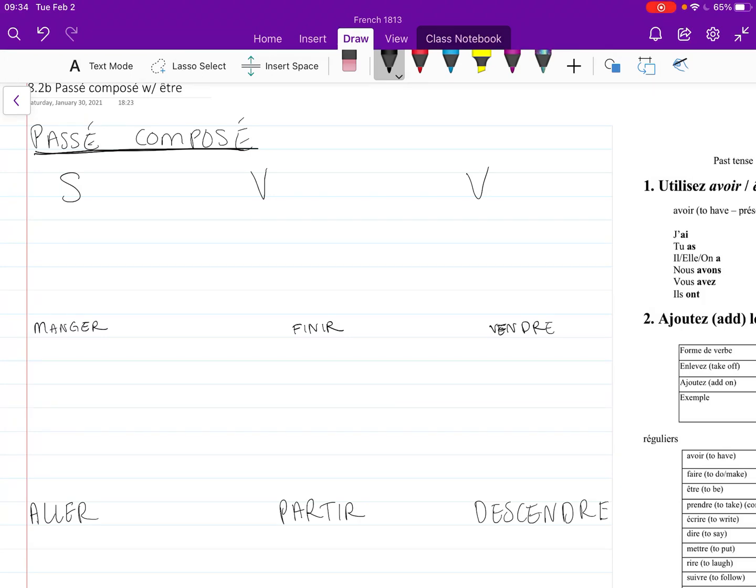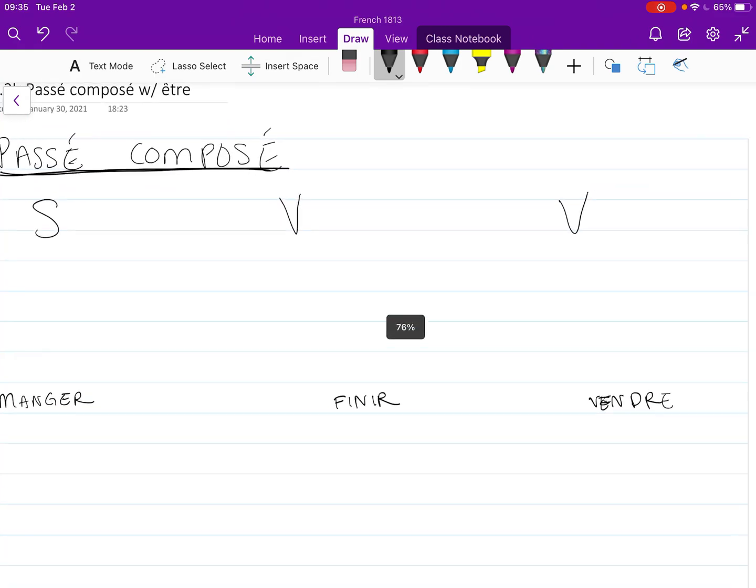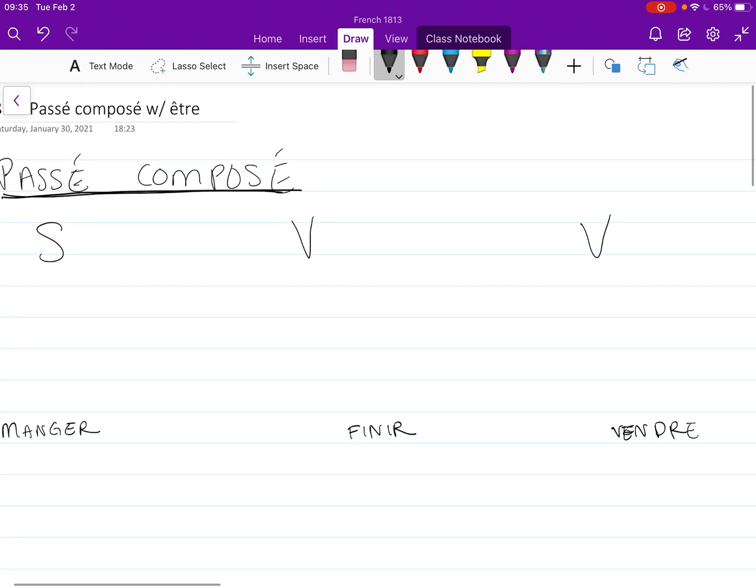Hi everyone, I want to talk about the passé composé. We'll do a short review first and then the new information, which is how to do the passé composé with être. So starting off with the first version of passé composé, and that is when you have one subject and two verbs, as we see up here. And the first one is avoir, to have, and the second one is the past participle.